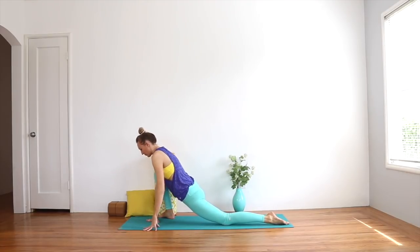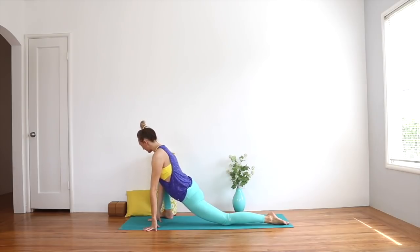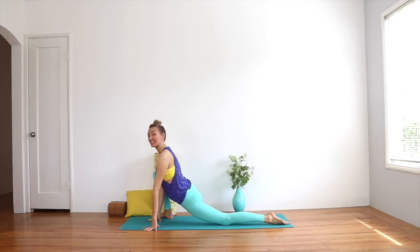Walk the hands underneath your shoulders and open up the chest. So that front right foot is at 45 degrees and you're letting the hips sink down. Should be feeling a stretch on the inner left thigh and the inner right thigh. Roll the chest open, 3 breaths here.